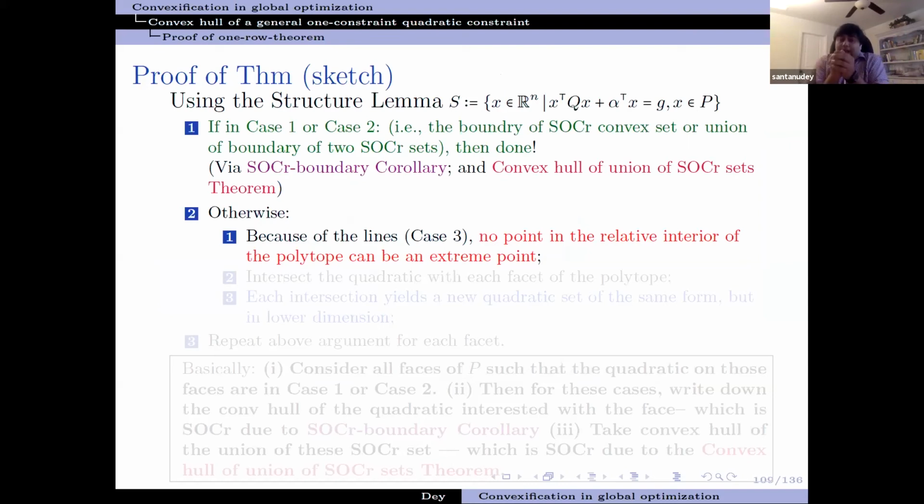So if you take any point in the relative interior of your polytope, but on the boundary of this, so it's a feasible point which satisfies the quadratic equation, and is in the relative interior of the polytope. Well, what do I know? I know it's a ruled surface. So I know that through this point, I can draw a line which remains on this quadratic surface, right? So what does that tell you? Because I was in the relative interior of the polytope, that tells me that this point cannot be an extreme point of the set.